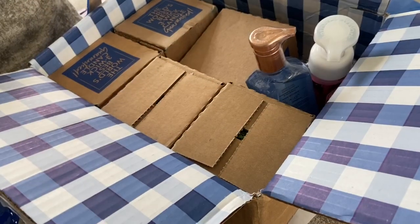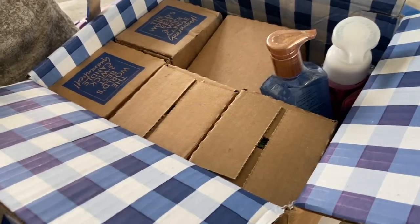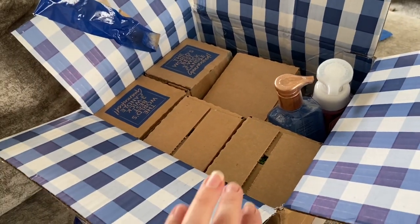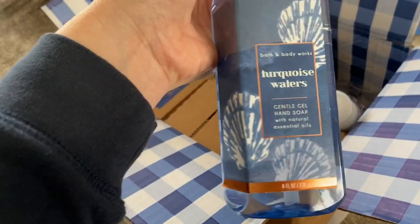So the other thing that's just arrived is I think my last Bath and Body Works order from America, because now we can travel back. I am going to America in December. So this is the last one. Again, another autumn one, and a few odd ones.